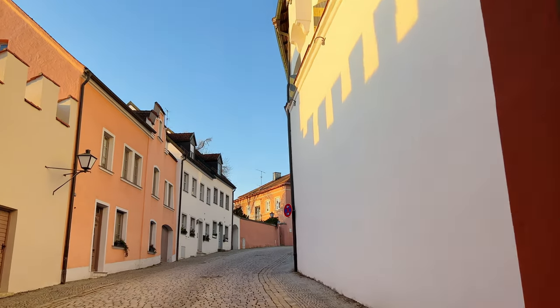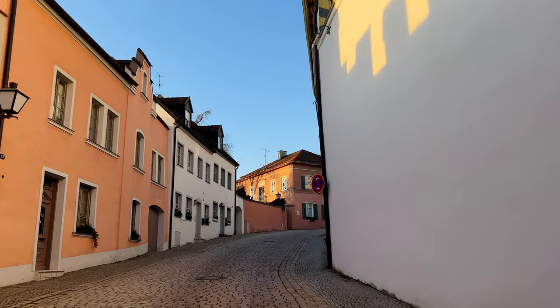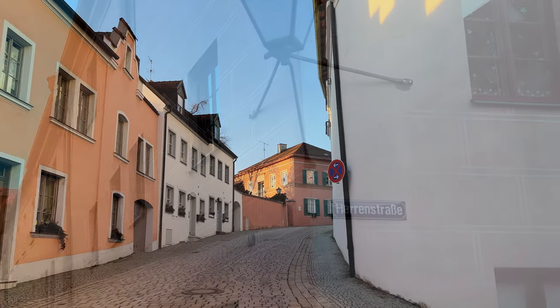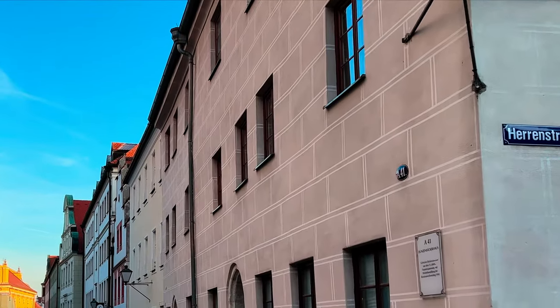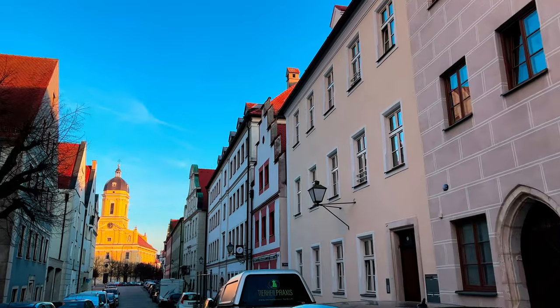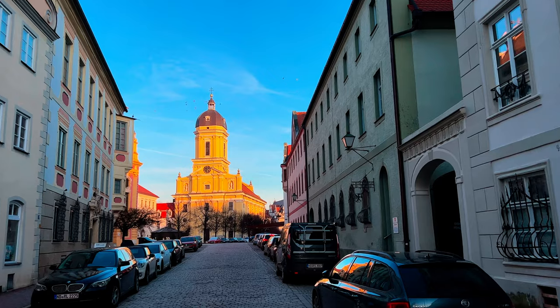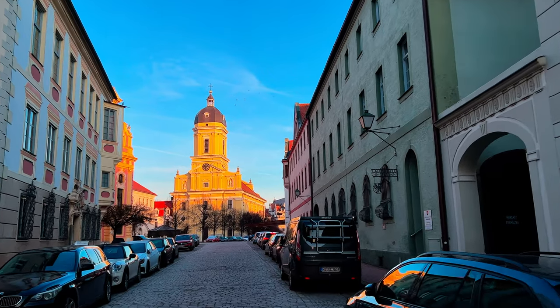Let's go up and start at the church. The Baroque Hofkirche, the chapel palace, started life as a Catholic church before the year 1000. And the version you see today was finished in the 17th century.